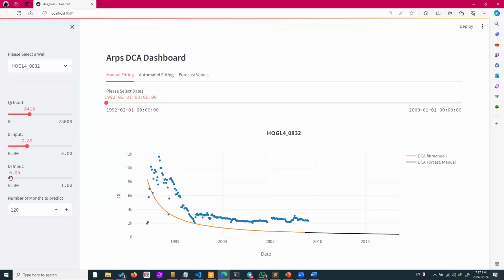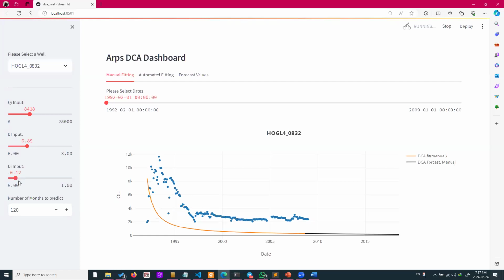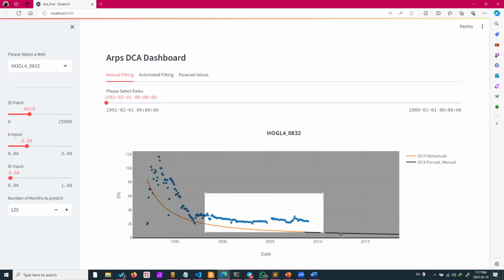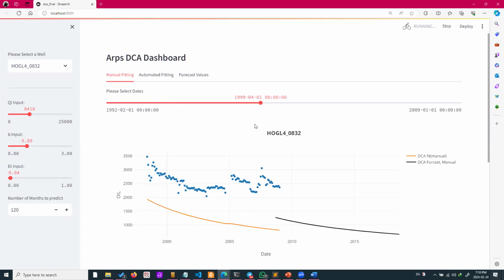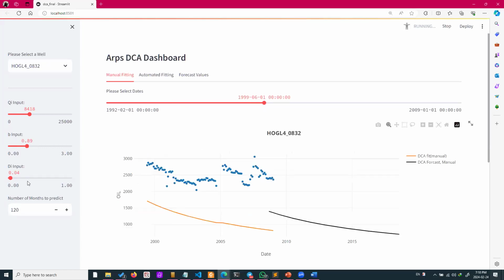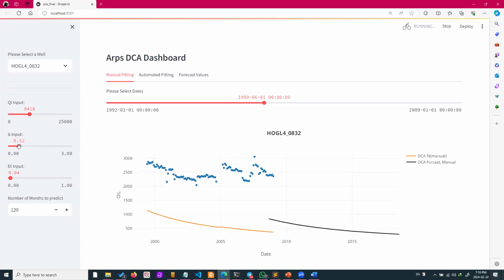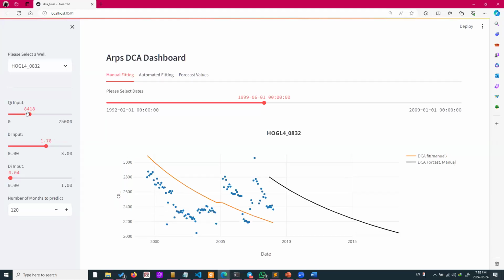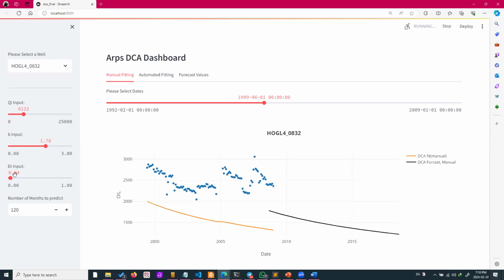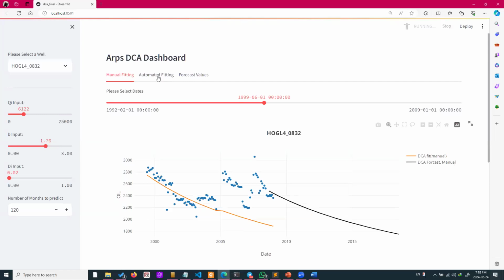You can also eliminate any data that you think is causing a miscalculation. For example, if you take a look at this portion of data, which is extremely stable, I will force the calculation of this fitting to start from the year 1999, which is where our stable production is coming from. Once we do that, we can change the data fitting so it actually fits our data. This is just a manual fitting. You can do whatever you like with this, and compare your manual fitting with your automated fitting.